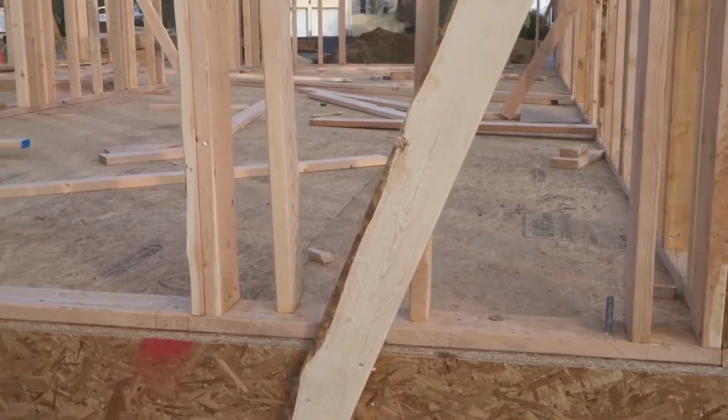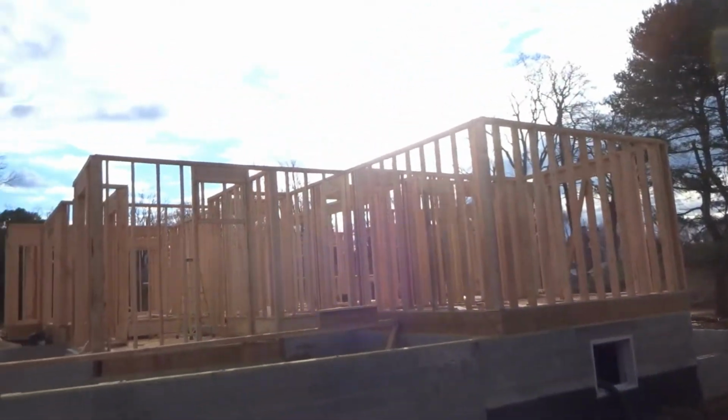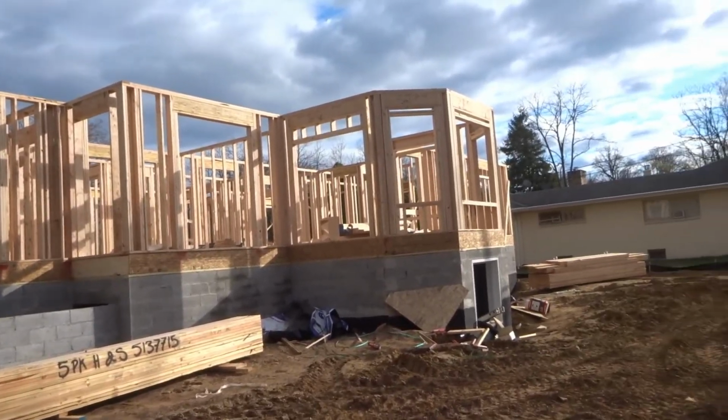So now you can see where the rooms are going to be. Look at the framing they got done. Let's get a closer look. Here's what they did in the back. We got another floor to go.